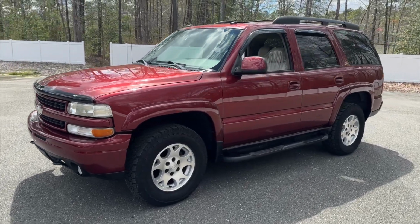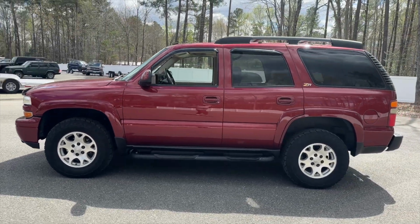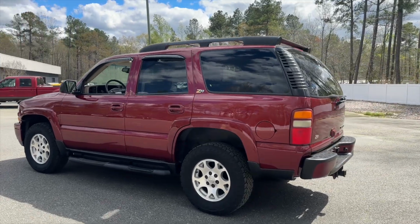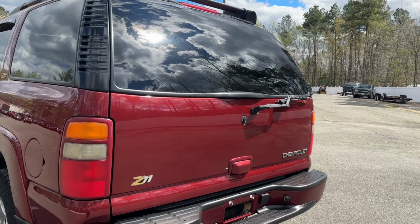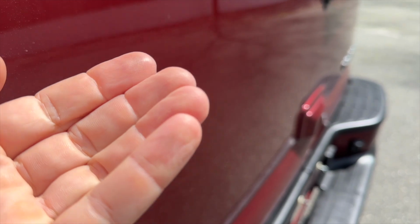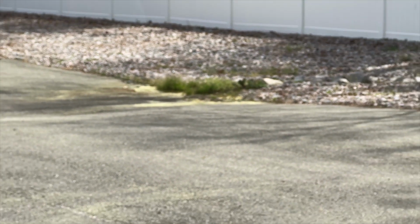All right, guys, so we had to shoot this beautiful truck outside in the natural light. I'll do a quick walk around. I'm gonna get in here and drive it in a moment, but I wanted you guys to see this in the natural sunlight. Now it is pollen season. You can literally see me wiping pollen off. It's stacking up everywhere. That's just pure pollen right there.